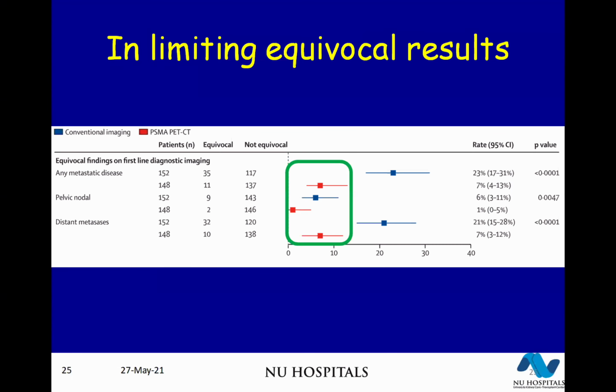So here you can see, sir, also in limiting the equivocal results when we have to decide whether to have a curative intent or a palliative intent. If you see the equivocal findings on first line diagnostic imaging, if you take the CT, where the blue mark is being shown, the equivocal percentage is up to 23%. But if you take the PSMA PET scan as first line imaging, the equivocal chances for metastatic disease are reducing significantly.